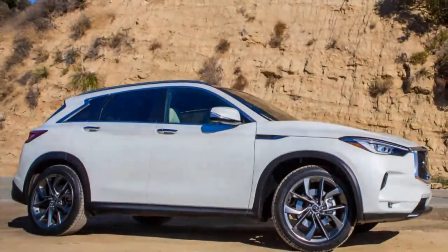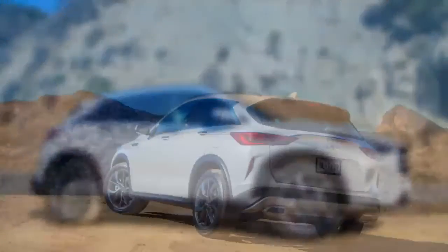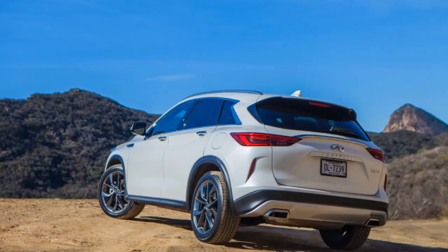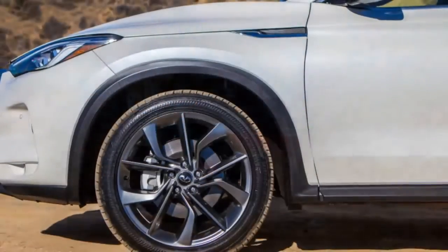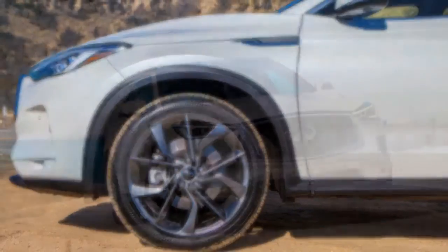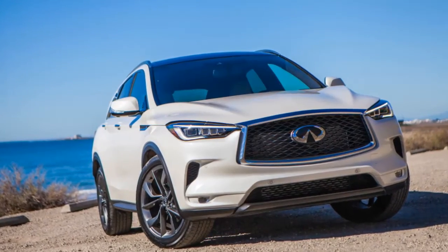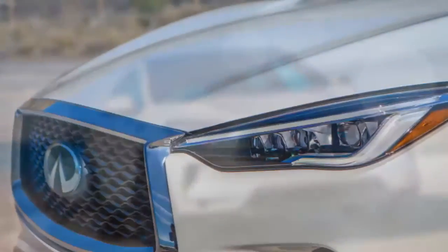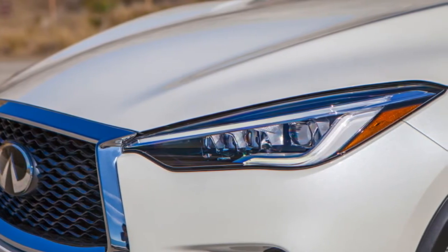For those more concerned about comfort than corners, the 2019 QX50 may actually be the more valuable choice. It rides on an all-new front-wheel drive body, which means it's able to add more space for both passengers and cargo. It trades a load of the old QX50's energy for comfort and packaging efficiency. If that sounds good to you, maybe the new QX50 is the right crossover.